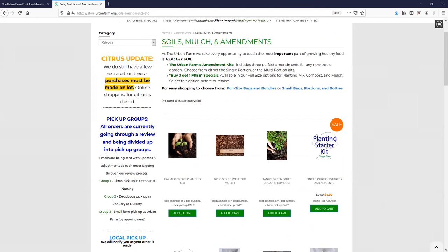If you're concerned about bugs, don't put it close to your house. But it doesn't attract them because they're already here. They are.